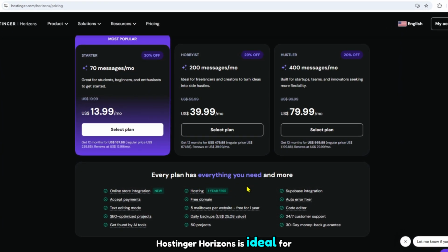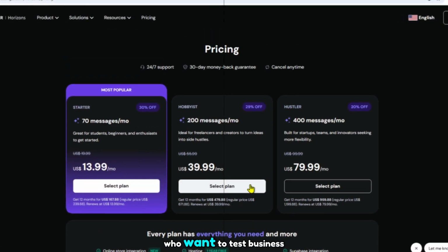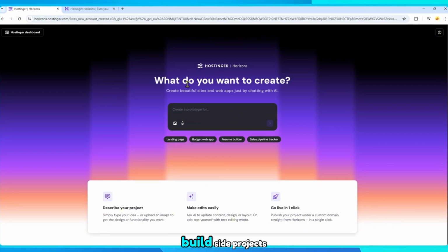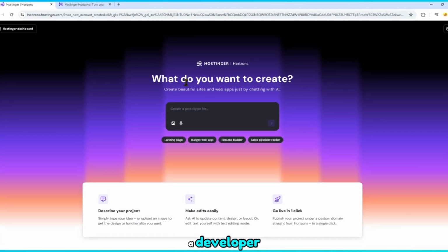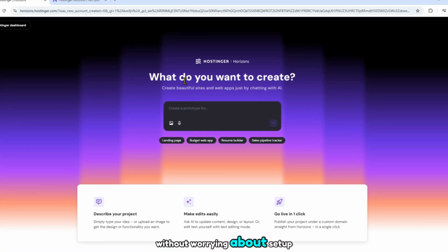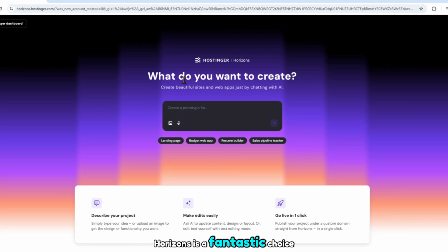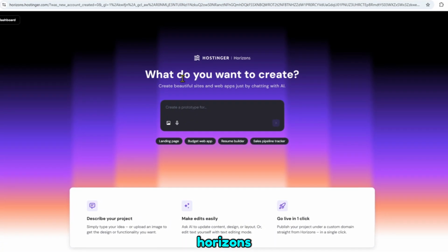Hostinger Horizons is ideal for solo entrepreneurs, students, and non-technical creators who want to test business ideas, build side projects, or create MVPs without hiring a developer. If your main goal is to launch a functional app quickly without worrying about setup, Horizons is a fantastic choice. That wraps up Hostinger Horizons.